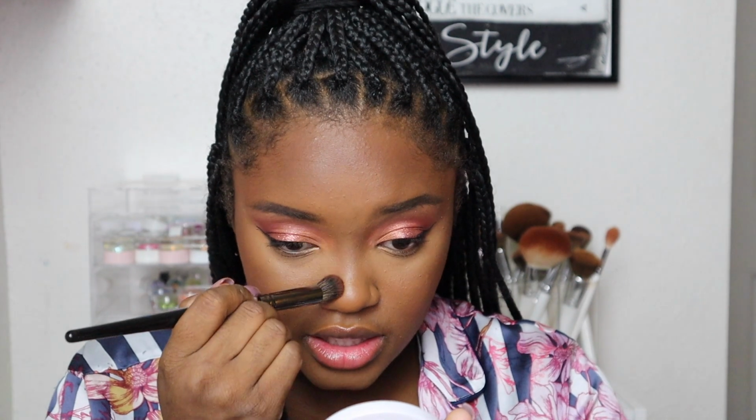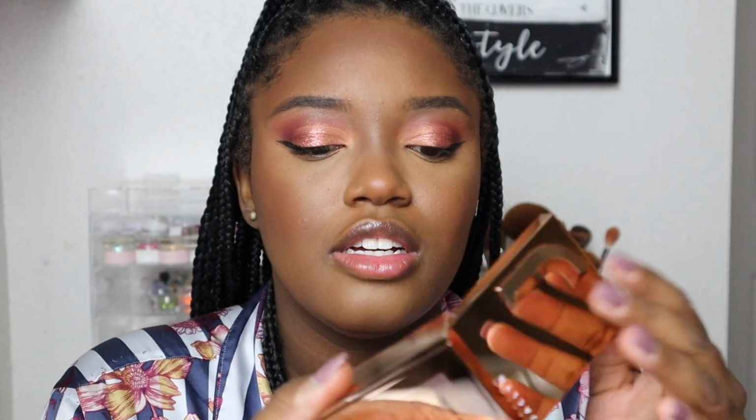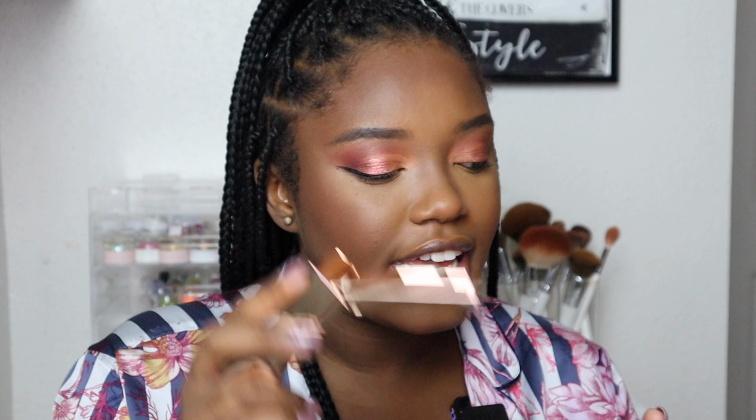It really does. So we're going to go into the Jaclyn Cosmetics Vavavoom highlighter. I don't know why, but when she first released these highlighters, I was not interested at all, especially in this shade. But then I was like, hold on, this is a really pretty shade for the fall time. I just thought it's a really pretty highlight kind of shade. It's an orange, so I think I need an orange blush.